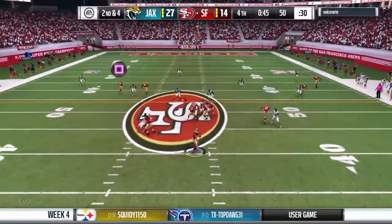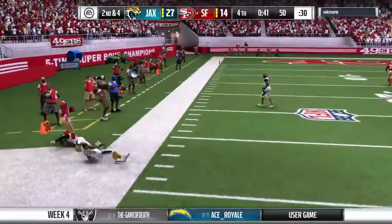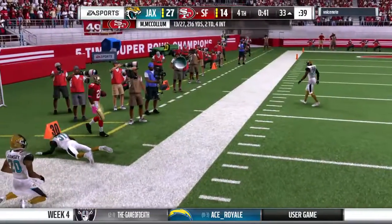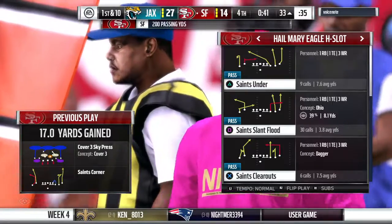From the midfield stripe, they'll look to throw. He's going to hit his man out of the backfield. Complete. 17 yards on the pickup there. The drive will continue. It's a first down.